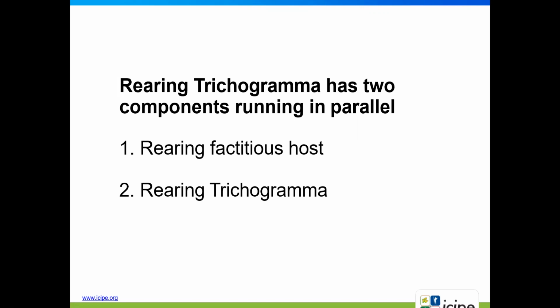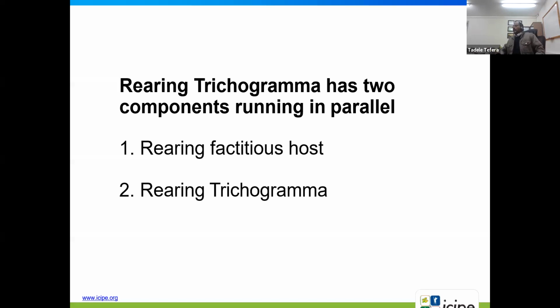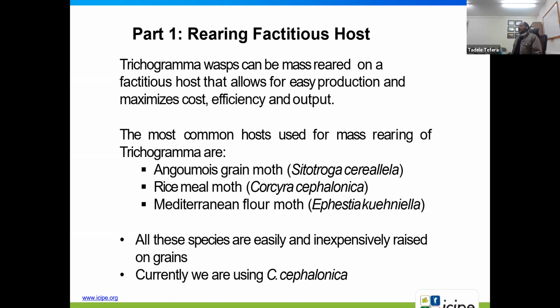All right, trichogramma rearing has two components running in parallel. The first one is rearing the factitious host, and the second one is rearing trichogramma itself. So I'll start with the first part, which covers rearing factitious host.